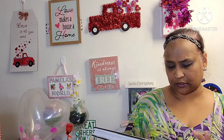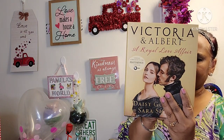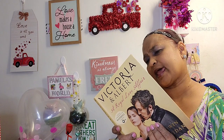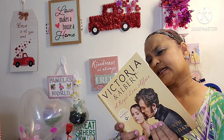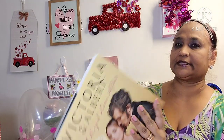Okay, so I picked up this book, and I've had this book for a while, and this is Victoria and Albert, A Royal Love Affair, official companion to the Masterpiece series on PBS. This is by Daisy Goodwin and Sarah Sheridan, and this is what the book looks like. I picked up this to gift to a friend of mine, and let me see if I can tell you how much it is. This book retailed for $29.99 in the US, $36.99 in Canada, and this is a masterpiece.